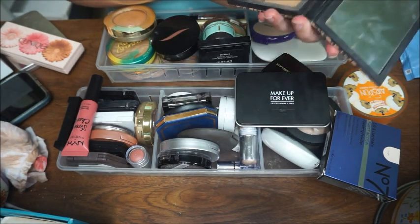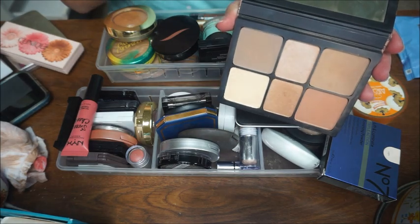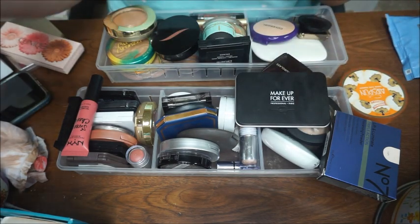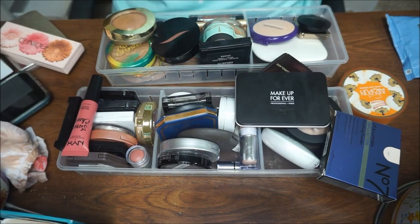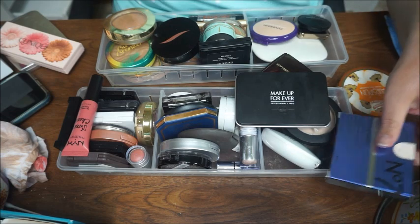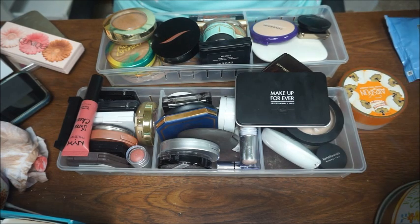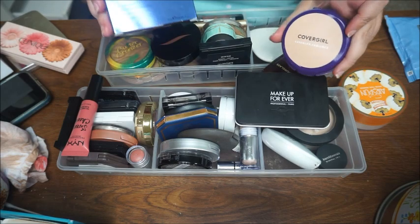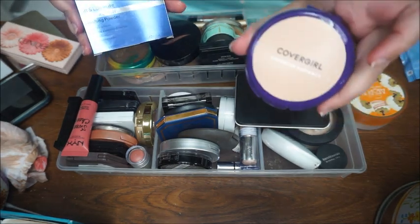I do want to get more use out of this one. So I might put this in the project pan right now and see if I can reach for that a little bit more. When it comes to powders, okay. I recently went on a little bit of a powder binge and got the Number 7 and then the CoverGirl Advanced Radiance Powder.